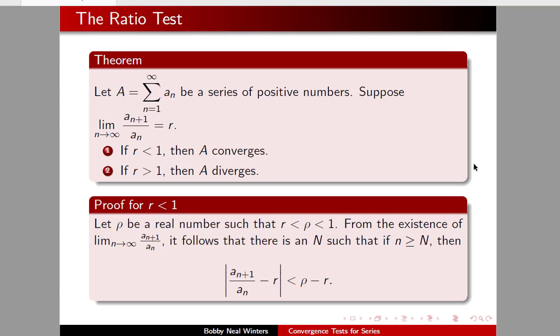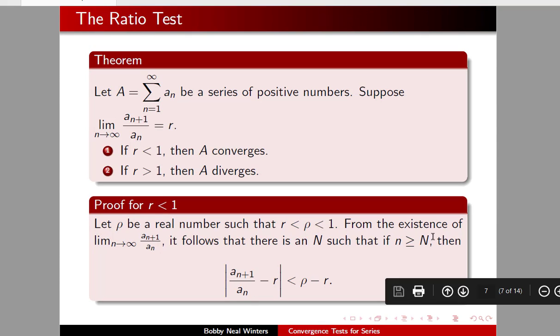Proof for R less than 1. Let rho be a real number such that R is less than rho is less than 1. So we slip in a number between R and 1. From the existence of the limit of a sub n plus 1 over a sub n, it follows there is a capital N such that for little n beyond N, we have that the absolute value of a sub n plus 1 over a sub n minus R is less than rho minus R. Rho minus R is going to be a positive number.